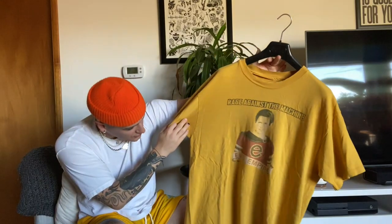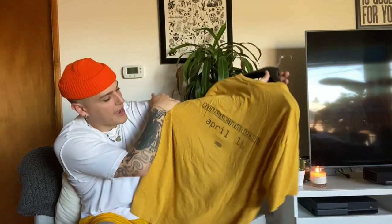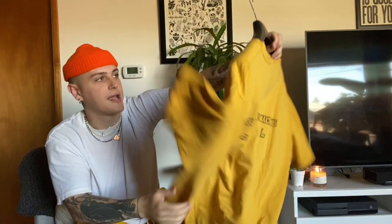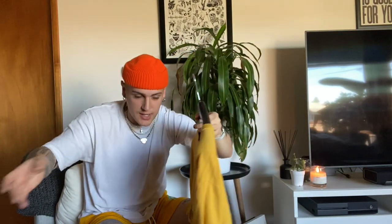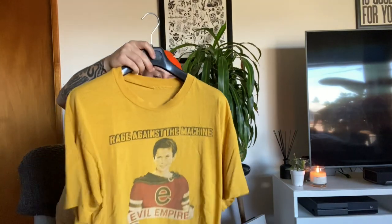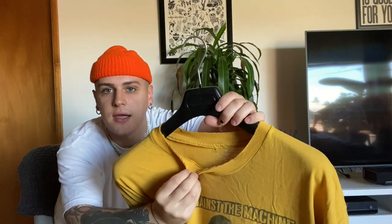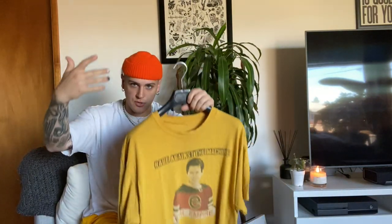All right, last up, we have this Rage Against the Machine Evil Empire promo t-shirt. So it's not like a normal one that you can find, in this gold yellow colorway, which is insane. And then on the back, it says April 16. It is from the 90s, Rage Against the Machine with the epic right there. This one's crazy. It is a little big on me, so potentially might let it go. I did buy it off my homie, so I feel bad, but it's insanely soft and insanely faded, and the whole collar is cut, as you can tell right there, so it's got a nice thrashed feeling.